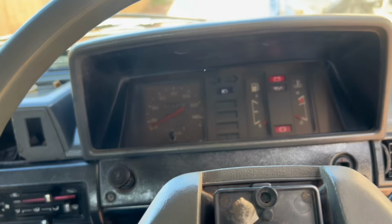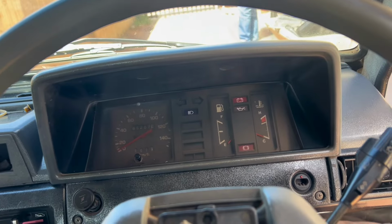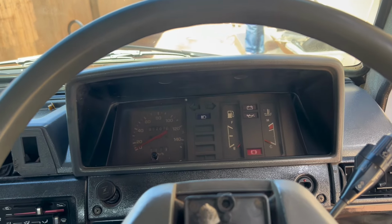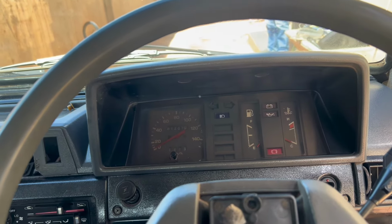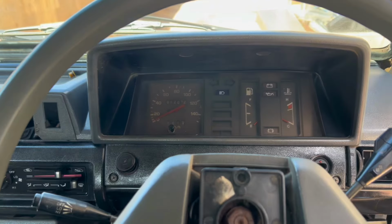The carburetor needs to get redone, because at first startup in the morning, it sounds like this. And then once it's finally warmed up, it sounds like this.